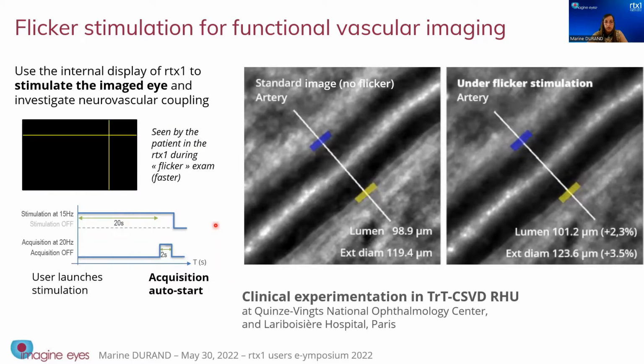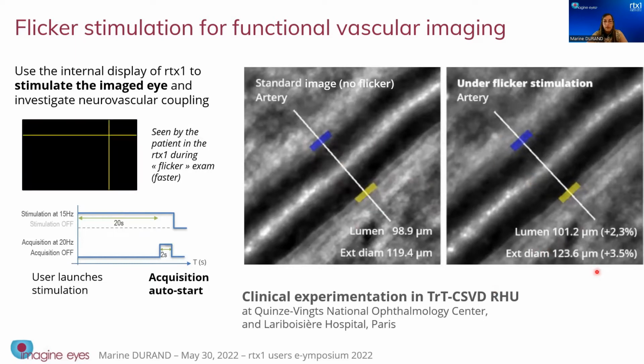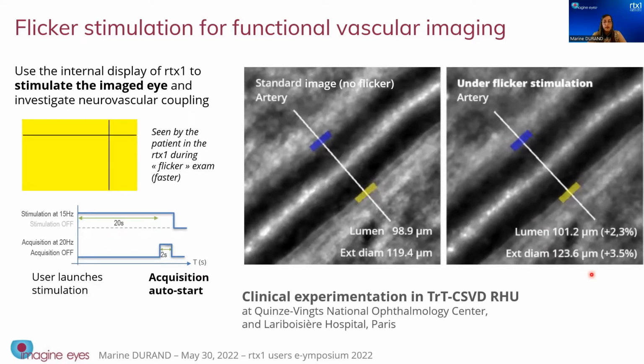When the acquisitions are done, using the EODetect software for analyzing images, it is possible and easy to measure with micron precision the calibers of the vessels on an image without flicker and on an image with flicker stimulation at the exact same place, to assess if there is dilation. So this new exam mode will enable new investigations in conditions and diseases that affect small blood vessels.